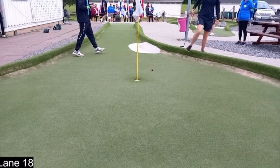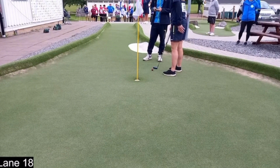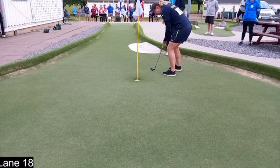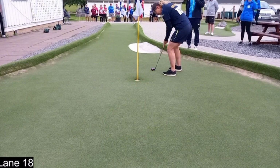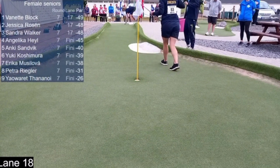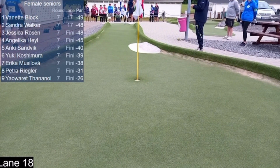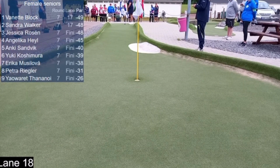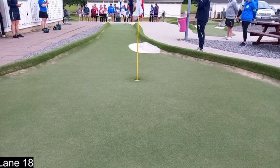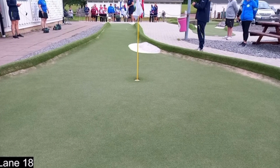So we'll see what will happen. I hope she makes the putt at least. And she makes the putt for a round of 25, I think. 24. 24. 24. That's the lowest score she has had so far. Sorry. And now if Vanette makes the ace, she's the winner of this year's World Adventure Golf Masters. Yeah. But if she makes a 2, she will still be 1 stroke ahead of Jessica, and then it's up to Sandra Walter and what she can do.